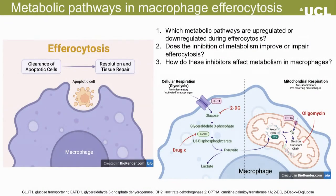So about my project, I'm investigating the metabolic pathways in macrophage efferocytosis. So it's quite a bit of jargon, so we'll dial it back a bit with something basic. Bee stings, you've probably all been stung by a bee at some point, and you'd remember the area can be quite painful, it's a bit swollen, it goes a bit red. That's inflammation. And inflammation is very useful to prevent infections and get rid of all the stuff that you don't want to be there in your body.